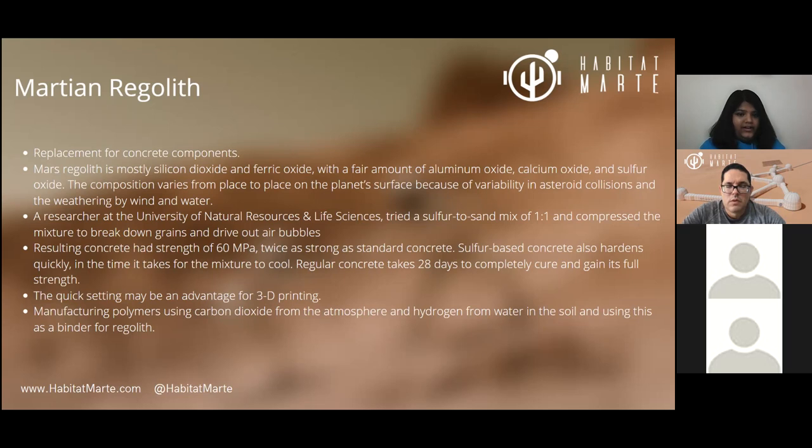The resulting concrete was twice as strong as standard concrete. Sulfur-based concrete also hardens quickly, so it takes limited time to cool down, which would help in 3D printing as well. Manufacturing polymers using carbon dioxide from the atmosphere and hydrogen from water in the soil, and using this as a binder for regolith could also be another approach to reduce the risk of radiation and protect the astronauts in the habitat.